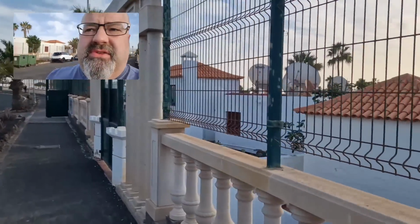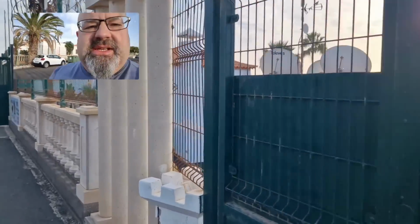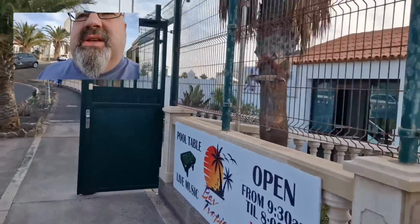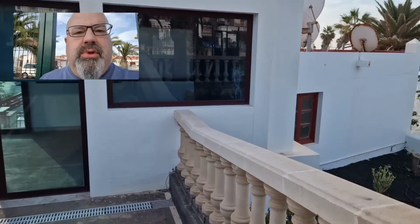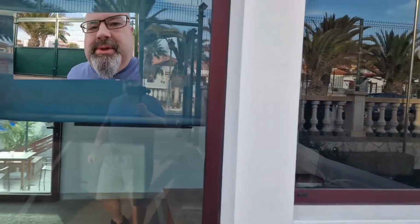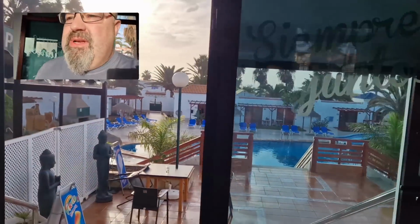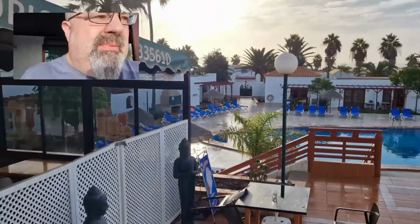As I say, just a fairly short walk from reception, and we'll go through here now. This gate, as you can see, it's got a lock there, so you can gain access with the key that they give you. You'll wonder why the one key won't fit the door of your apartment. It's because it fits that lock. So here we go. There's the bar and the pool.